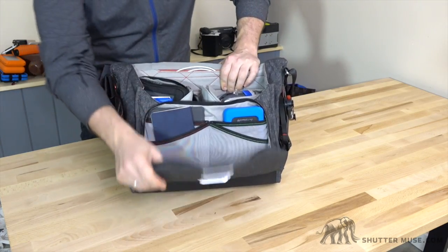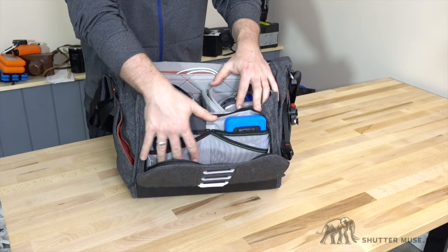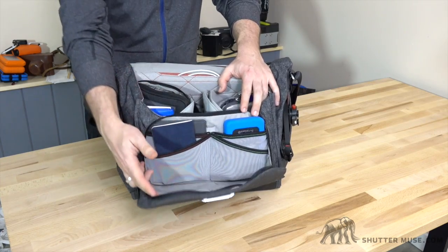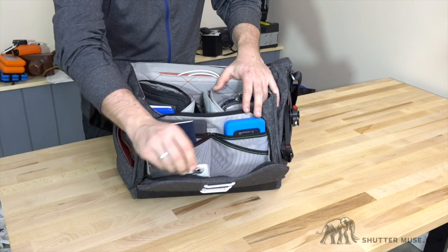What's the next thing to say about that? I mean, it's functional, but you can't fit anything like as much as I would like to have fitted in the front of this, basically. That's kind of my takeaway from it. You can basically get what I've got in here. Hard drive, notebook, and a few smaller items, some memory cards and business cards and stuff like that.